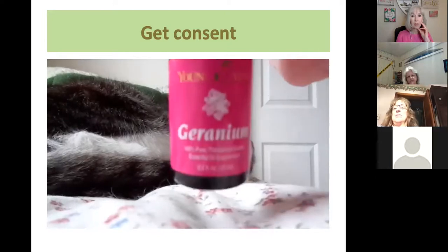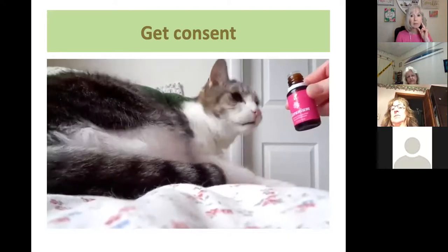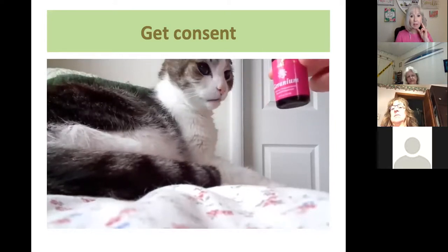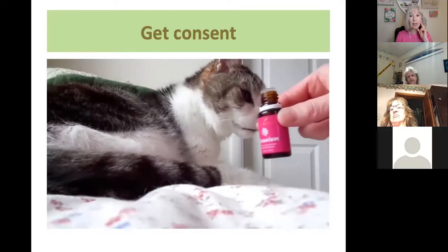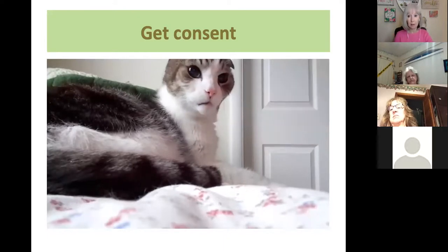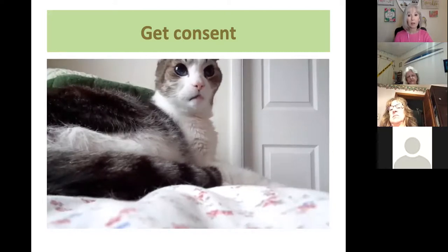So there's Geranium. I want you to watch his face, his eyes, and his nose. See how he came to it? He could smell it before I even brought it near him. I'm about 9 to 12 inches away. When a pet comes to it, they're giving consent. When they don't run away from it, I think you got a winner there.